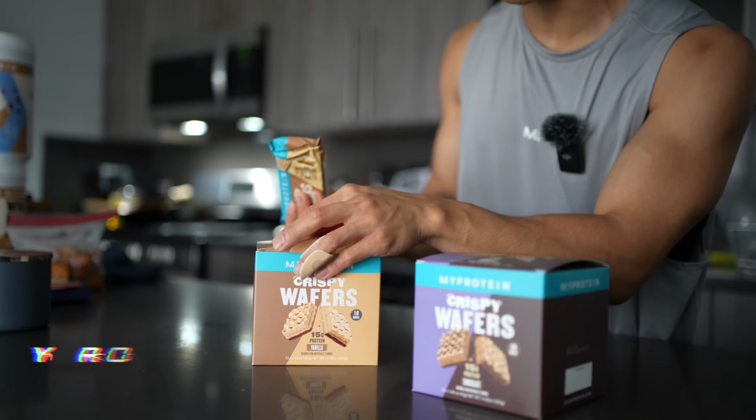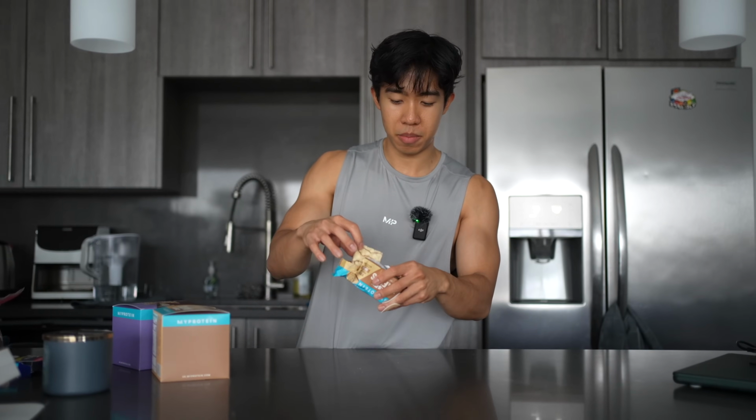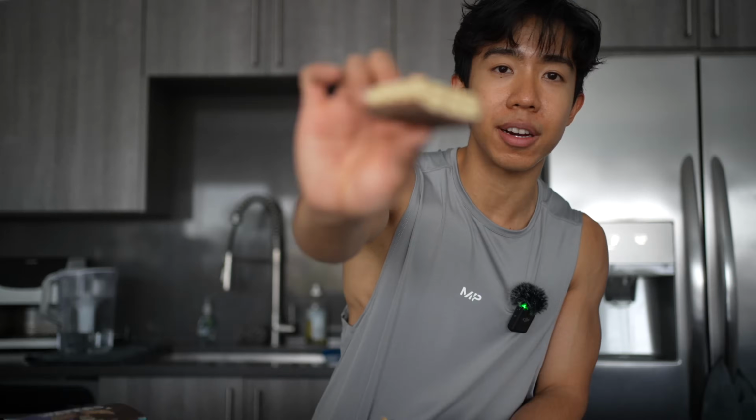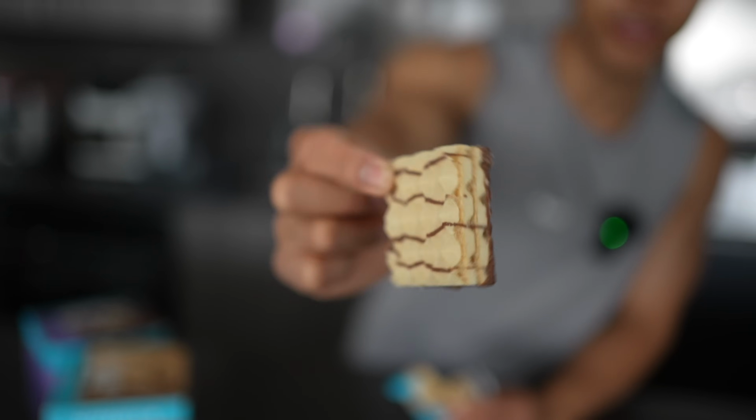They're roughly 200 calories, so they're not low calorie by any stretch of the imagination, but I really can't tell the difference between this and, let's say, a normal Kit Kat. I'd actually choose this over a normal Kit Kat because of the protein content, which is 15 grams of protein. And taste-wise, it is pretty amazing as well.